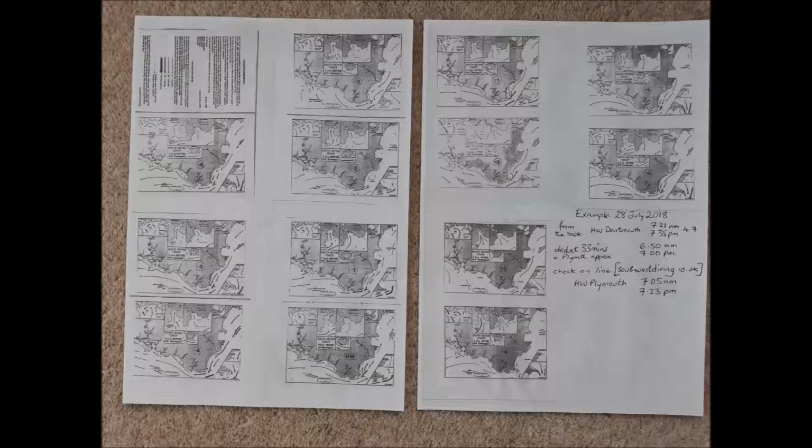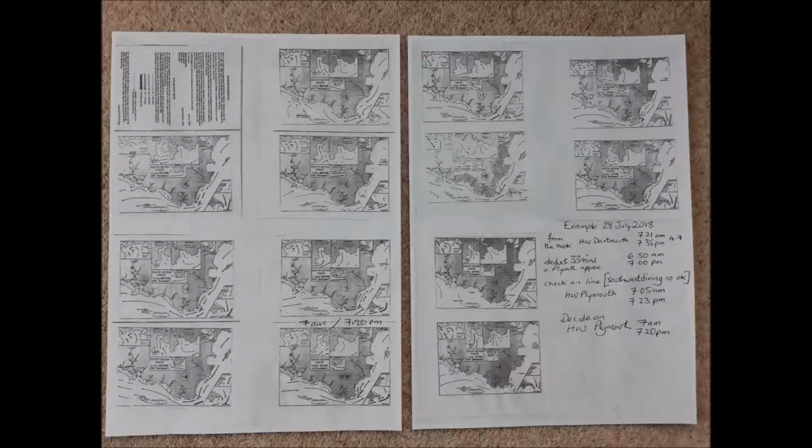I do that, and because I'm a cautious person, I try and check it online as much as I can. Now, the UK Hydrographic Office website is no longer able to be used for free to look up tides 6 months ahead. I had a look around online. I managed to find a diver's website which gave tides in Plymouth for this particular day. It's quite a difference. So I have to make a decision, and I decided perhaps also to round it off a little bit. I'm after a guide, so I decided on 7 AM and 7:20 PM.